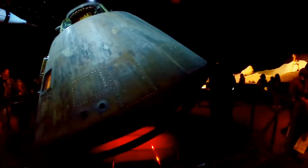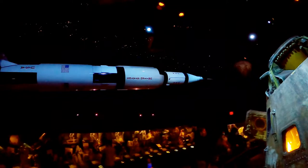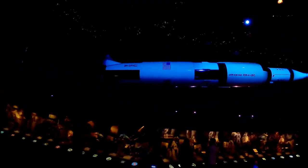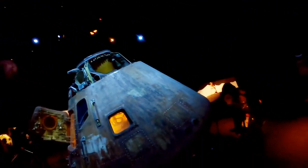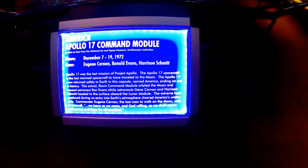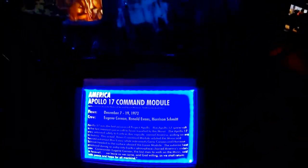The ascent stage of the lunar module impacted the moon back in December of 1972. The descent stage remains on the moon's landing site. Eugene Cernan's flown Apollo 17 spacesuit is on display at the Smithsonian Air and Space Museum. Harrison Schmitt's is in storage. His suit is in the best condition of all the flown Apollo lunar spacesuits and therefore is not on public display.